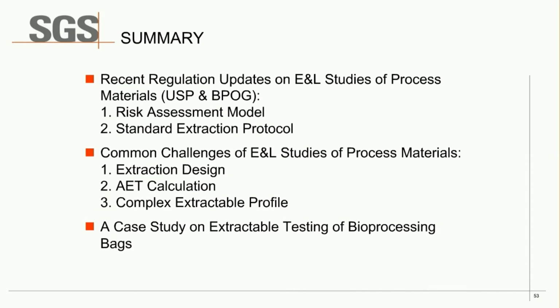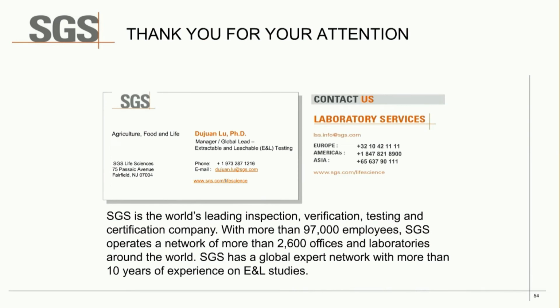So at last, SGS is, I would say, the largest testing company. We are a leading inspection, verification, testing, and certification company. We have more than 97,000 employees, which is almost 100,000 employees worldwide, and more than 26 offices and labs around the world. In terms of extractable leachable testing, we have a global expert network with more than 10 years of experience on E&L testing.